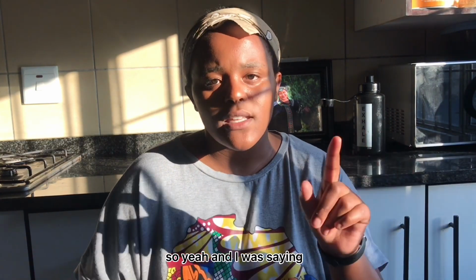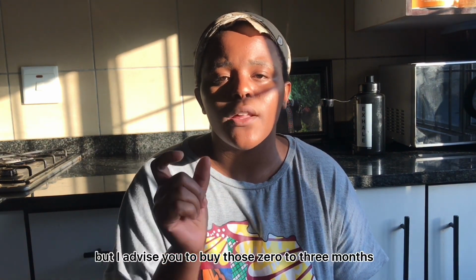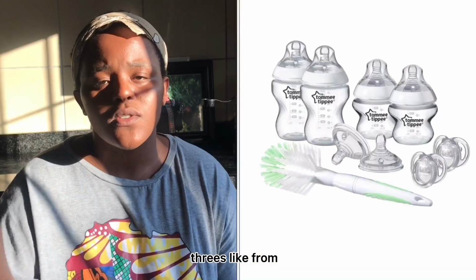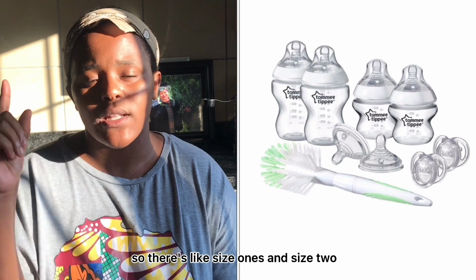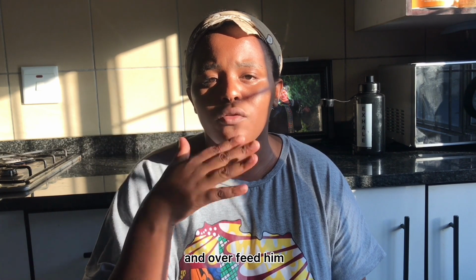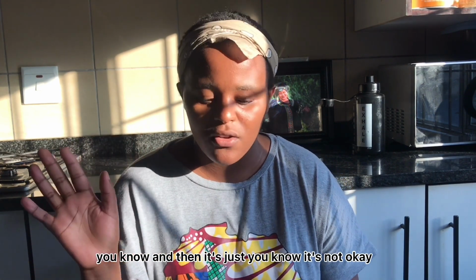So yeah, as I was saying, you're gonna need your bottles, and I would honestly advise you to buy those for 0 to 3 months, because there's different sizes from 3 months upwards. So there's like size 1 and size 2. Make sure you check, because you don't want to give your baby the size up and overfeed him, you know, and then it's just not okay.